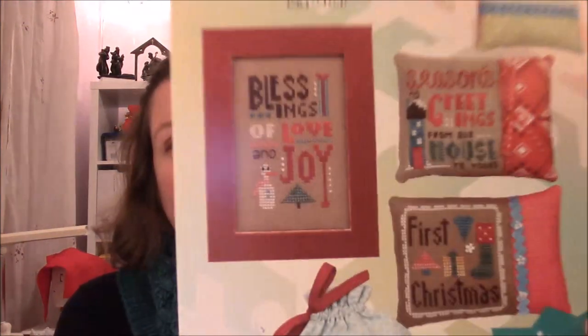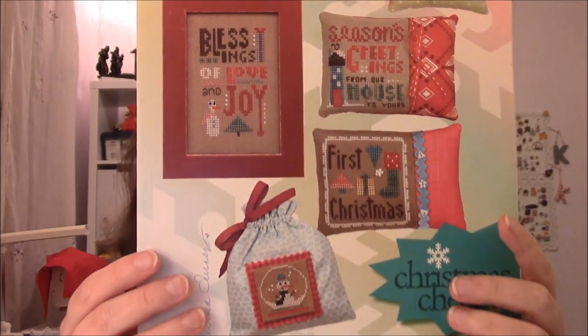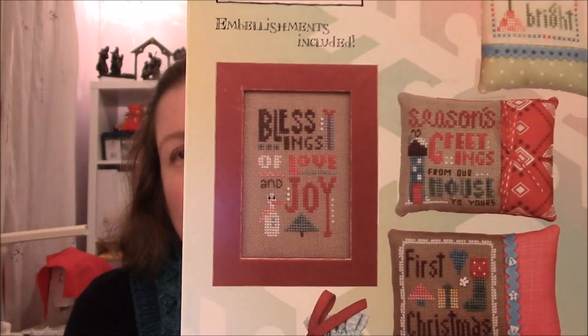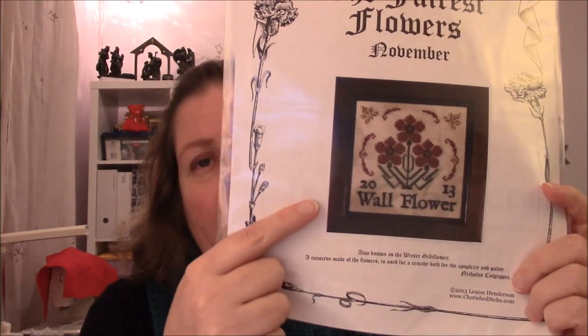Then I was just poking around, and so here are some Heart in Hand little Christmas ornaments that I thought were cute. So they had to come and live with me. And then the last thing that I bought off of clearance from 123 Stitch is from Cherish Stitchers, and it's the Fairest Flowers November. But I had to get this one because it says wallflower.